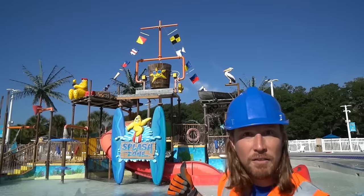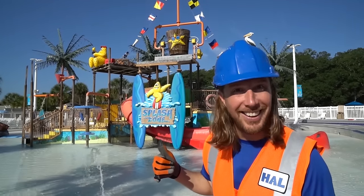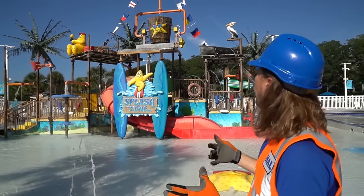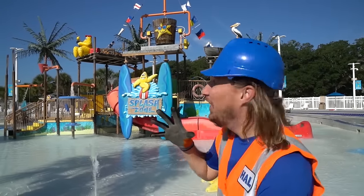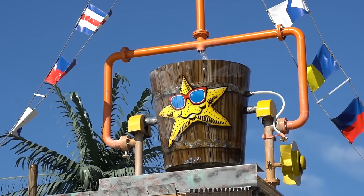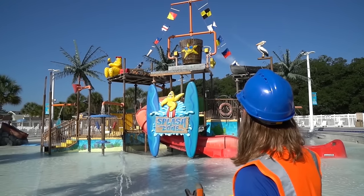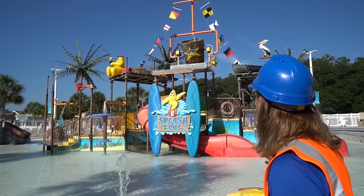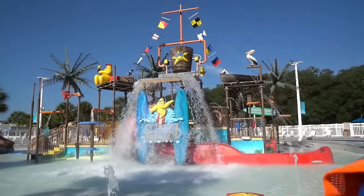It's actually filling up with water right now. It takes 3 minutes to fill up. And once it fills up, do you know what happens? Oh yeah. It actually dumps out. I wonder, we might see it dump out really soon. Oh, it's starting to tilt. Oh no. Wow.